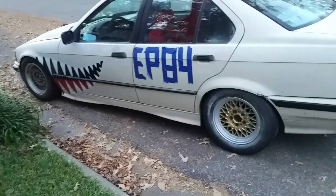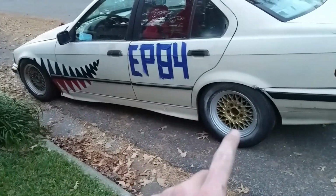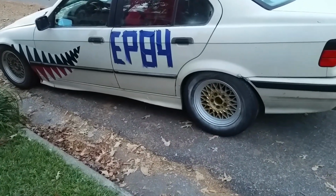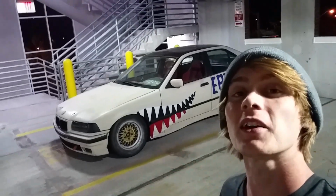So I think I'm going to completely scratch the idea for now because I'm tired of working on the arch to pull it out, and I think I'm just going to put the front ones on the back and the back ones on the front. I think it'll fit right in there, and I'll just call it a day after that. So I swapped all the wheels around, so now let's take a look at the car.